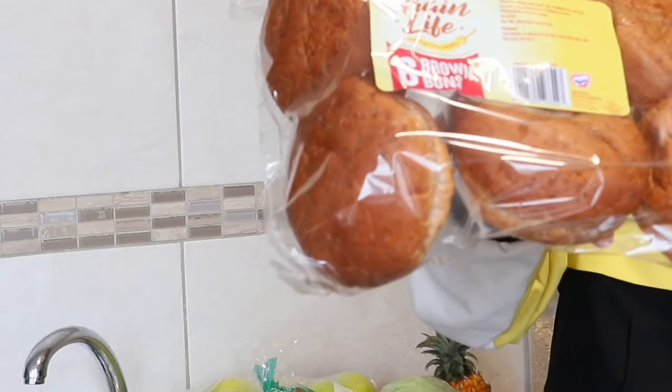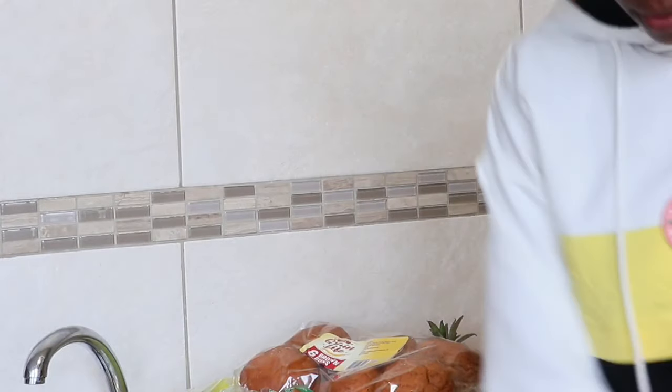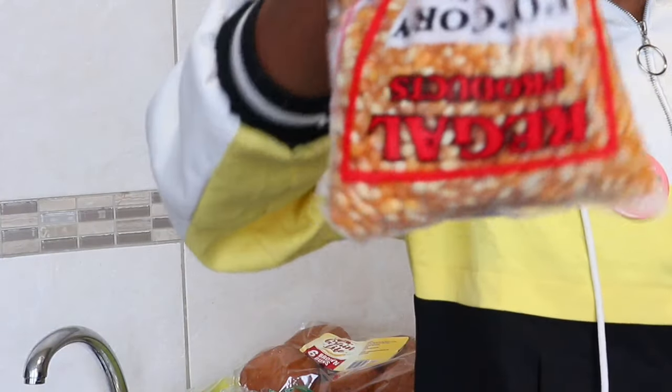And then I got these brown buns, I'm going to do a burger with them. It was, I don't know, I don't remember. And the meat, as you can see, it's 19.95. And I also got this tray as well, it was 18.28, as you can see. And I also got this beetroot, it was 5 rand, and I'm not going to cook it today. But I also got this maize for my popcorn, it's 11.99 I think.